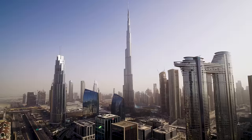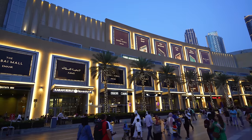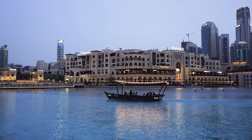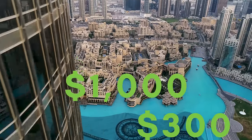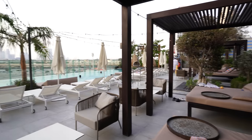Downtown Dubai, home of the Burj Khalifa and the world's largest choreographed fountain at the Dubai Mall. It's not really a place you'd associate with affordability. Some of these hotels cost a fortune, but we're curious to see what the cheapest five-star hotel in this area can offer. Let's find out.